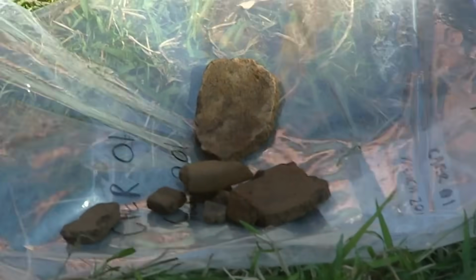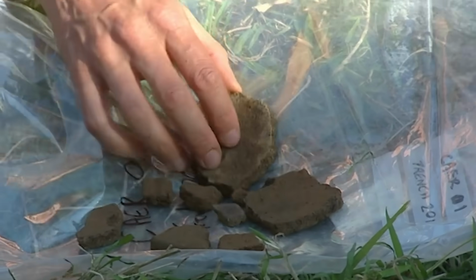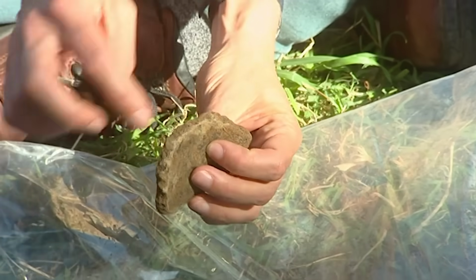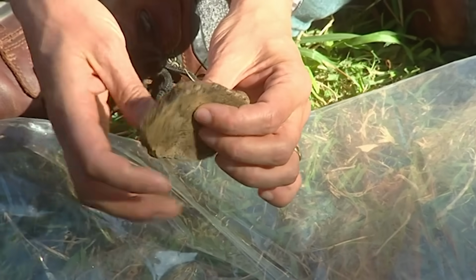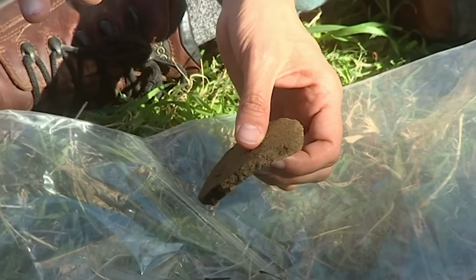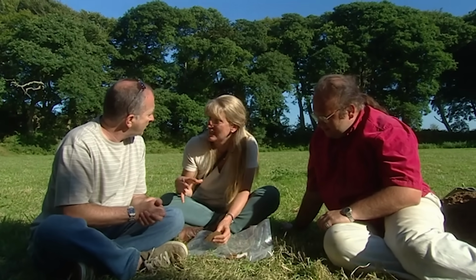Excellent. Wow. We've got a couple of rim sherds, and it's all quite freshly broken. What do you mean freshly broken? Well, you can see here these edges aren't at all worn. They're really very much just as they went into the soil. So it shows they haven't been moved around a lot. So basically they've come from here? Yes, so it proves that this site is Iron Age, which is fantastic.